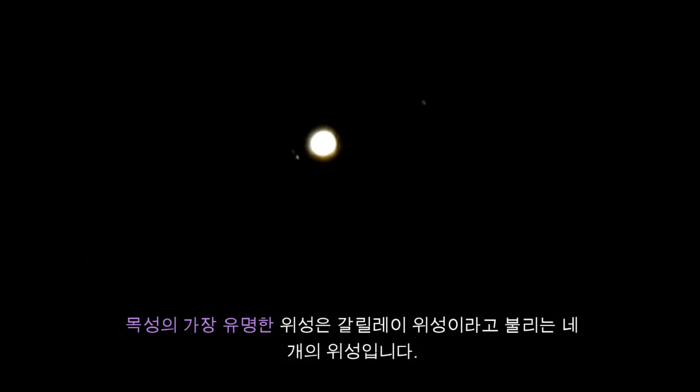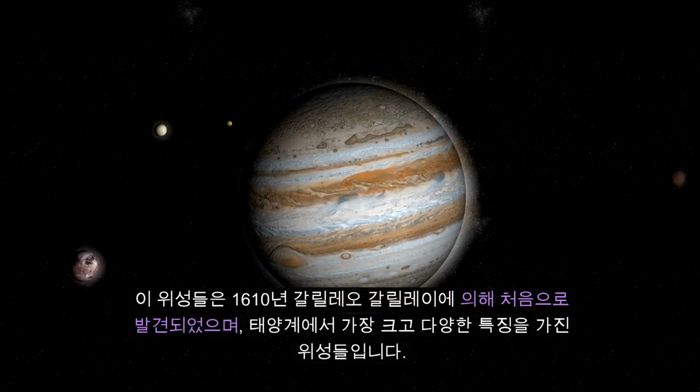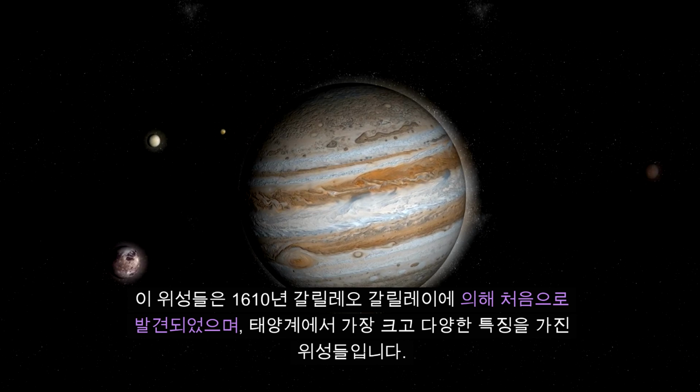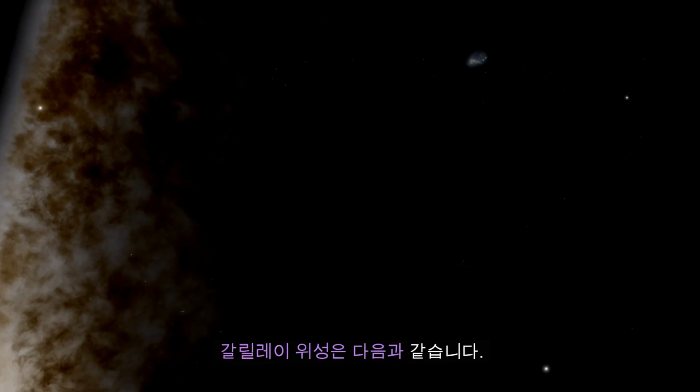The most famous moons of Jupiter are the 4 Galilean moons, first discovered by Galileo Galilei in 1610. These moons exhibit diverse features and are the largest and most prominent among Jupiter's satellites. The Galilean moons are as follows.